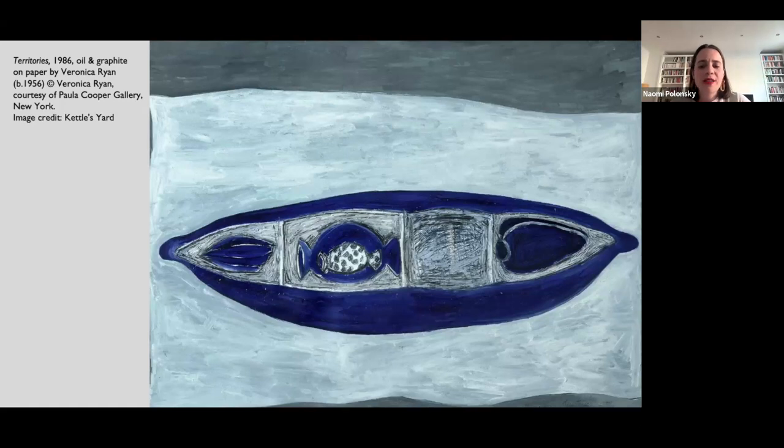Though at first the pale blue background looks like waves under the grey sky, on closer inspection, you can see that the grey paint also extends to the side and the bottom of the paper. So these would-be waves are a kind of container too, and perhaps look like a piece of paper that the boat has been painted on.